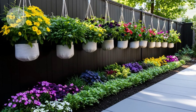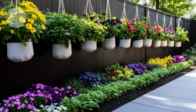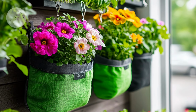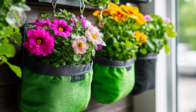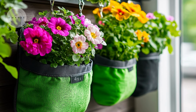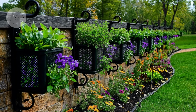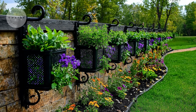Want to plant salad greens? Hang a row at eye level. Need a burst of color? Alternate bright blooms on every hook. The flexible design also means you can easily bring bags indoors during extreme weather. It's a fantastic solution for renters or apartment dwellers with fence access. Add a few decorative hooks or repurposed door handles, and suddenly your functional grow wall doubles as outdoor decor.